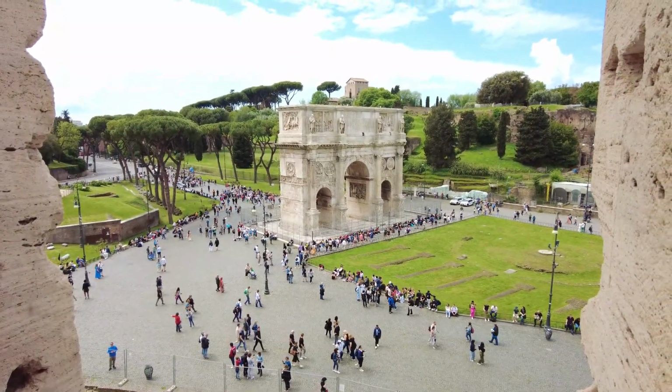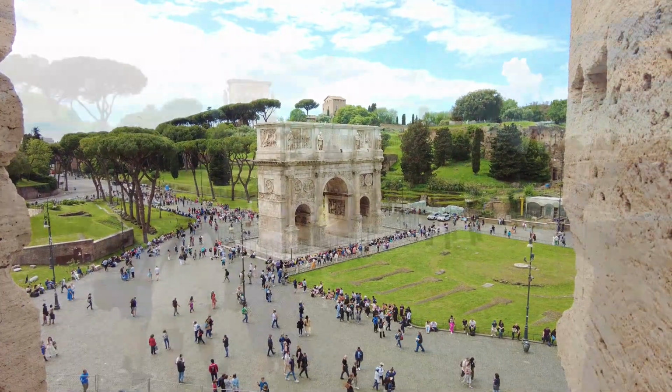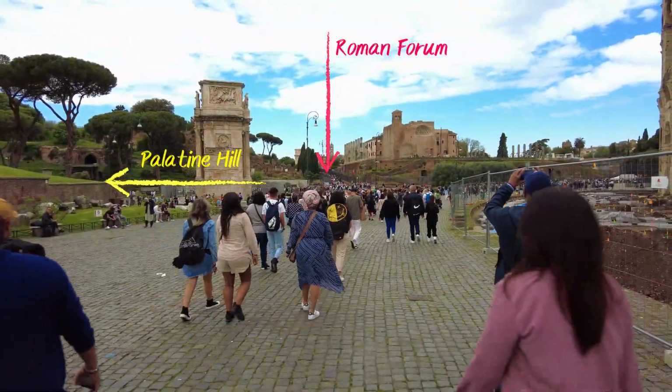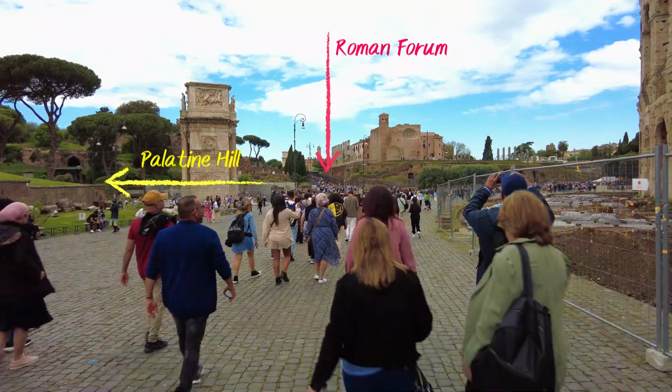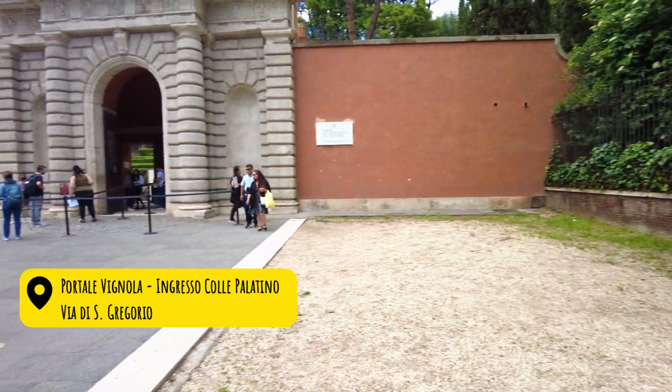After the Colosseum, I recommend you continue the visit with the Palatine Hill and the Roman Forum. Most groups will head to the Roman Forum next, so you can expect queues at the Forum entrance. If that's the case, find this entrance and start with the Palatine Hill instead.